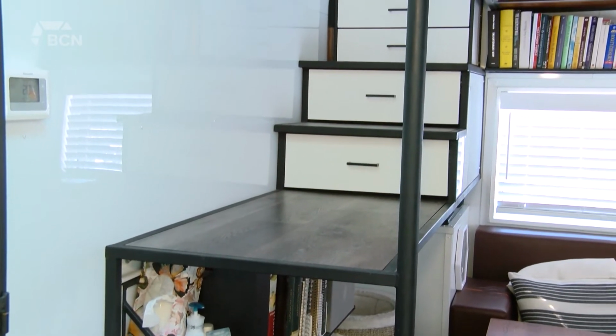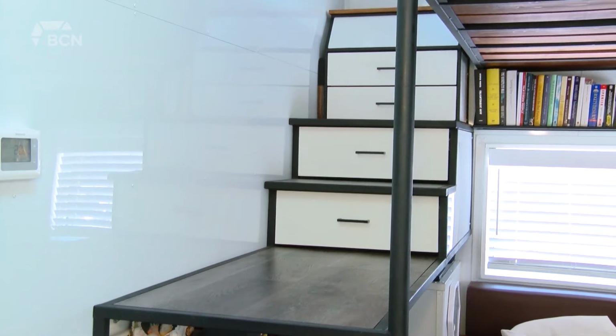My dad taught me to weld. He was a welder and a mechanic, and we built the trailer together, and then I started with the subfloor and the framing and the walls and everything else, on and on and on.